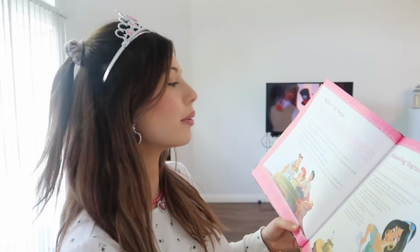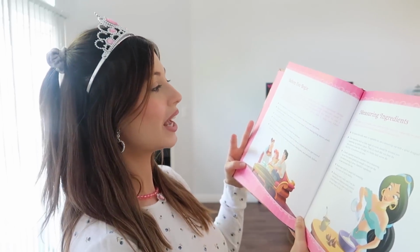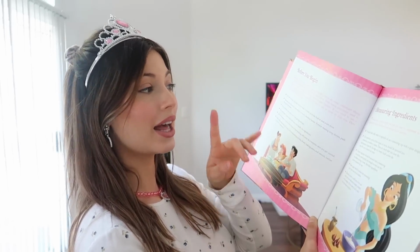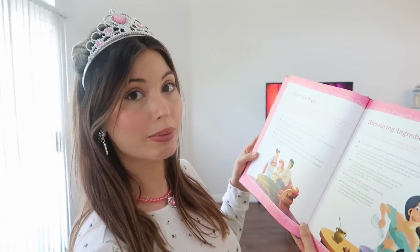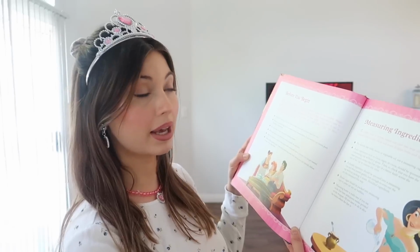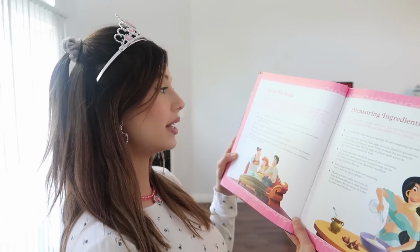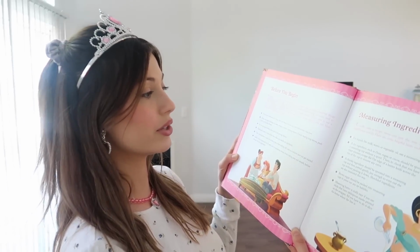So I'm gonna read the before you begin because, you know, I wanna read how to do it. What if I mess up? What if I do something wrong? Cooking is a lot of fun. But before you get started, there are some important things to remember. Always, always, that's a big emphasis, ask a parent for permission. Even young princesses need to check with the queen or king before they use the palace kitchen.